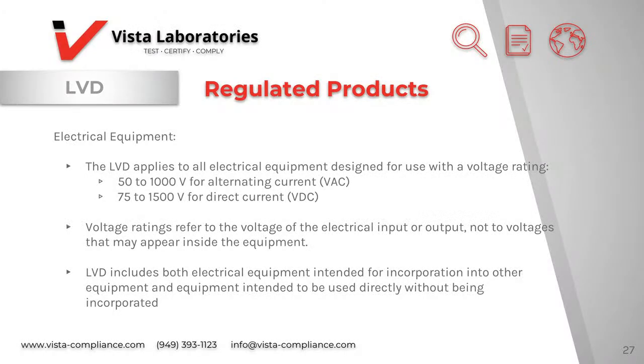Regulated products. Electrical equipment. The LVD applies to all electrical equipment designed for use within a voltage rating of 50 to 1000 volts for alternating current, VAC, and 75 to 1500 volts for direct current, VDC. Voltage rating refers to a voltage of the electrical input and output, not to voltages that may appear inside the equipment. LVD includes both electrical equipment intended for incorporation into other equipment and equipment intended to be used directly without incorporating, meaning components are also regulated under LVD.